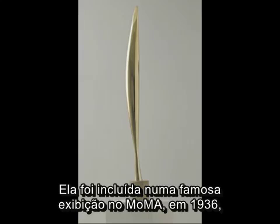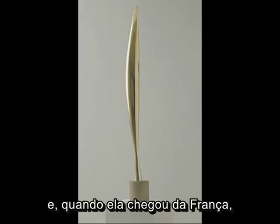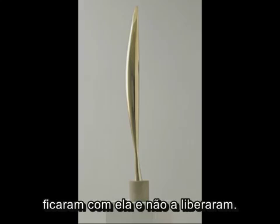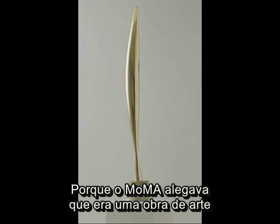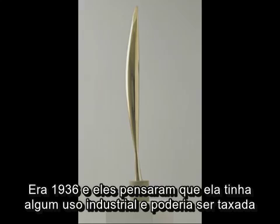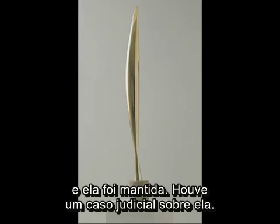There's a great story about this sculpture, and actually it's this sculpture in particular. This was included in the famous 1936 exhibition at MoMA called Cubism and Abstract Art. Mm-hmm. And when this came over from France, the customs agents kept it and wouldn't let it out. Why? Because MoMA was claiming it as a work of art, and they didn't believe it. This is 1936, and they thought it had some industrial use and therefore could be taxed. And MoMA said, no, it's a work of art, it should not be taxed. And it was actually held, and there was a little bit of a court case about it.